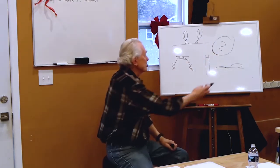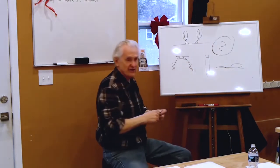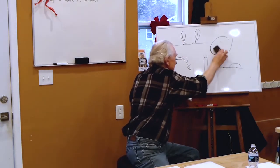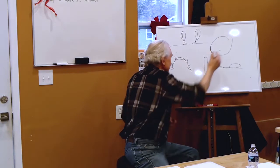Now, if this was a hand-built pot, the only reason that's an S is because it's thrown on the wheel. If this was a slab-built pot, the exact same thing would happen and you'd just get that.